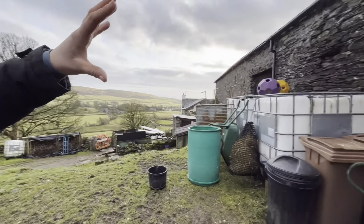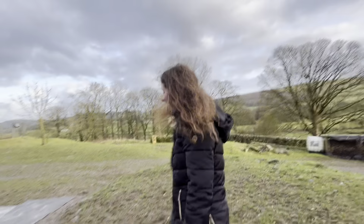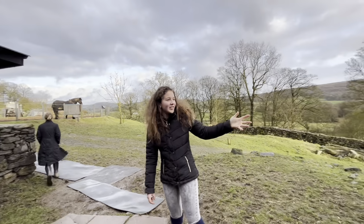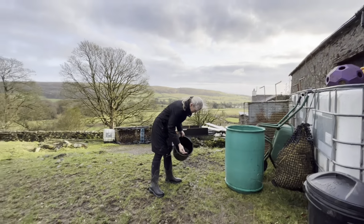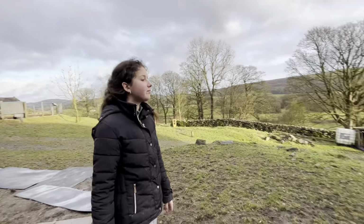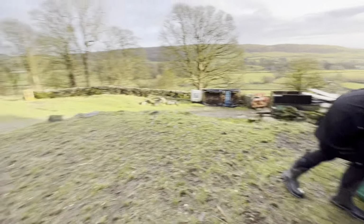And behind us here is just the bins and the wheelbarrows, as we go through quite a lot of waste. Over there's Tracy. That's the hay soaking station for Mabel.